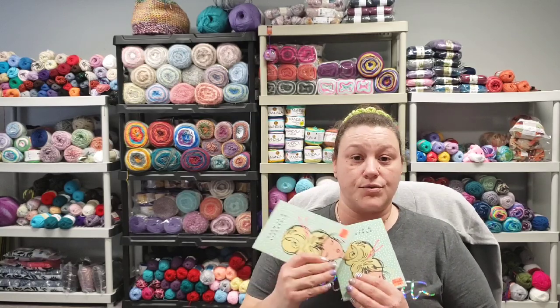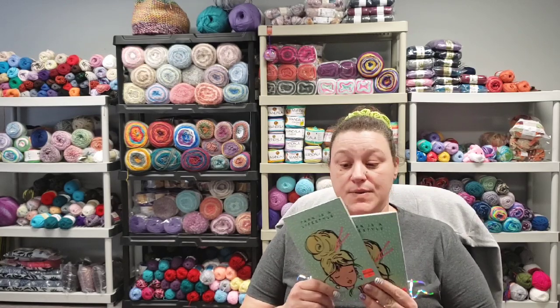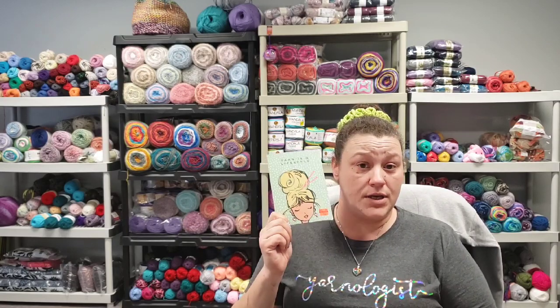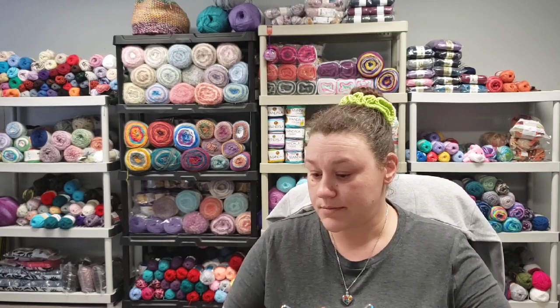I ended up getting three of these. My yarny sister Angel stopped by today, and I ended up gifting her one of these because I thought it was such a great find. I know it's going to help me be a little bit more organized, and help me with you guys, and not have to stare at the wall all the time. So that was item number one.